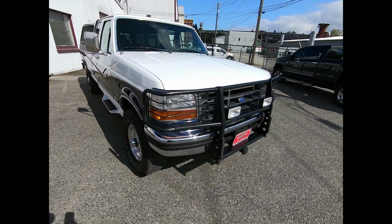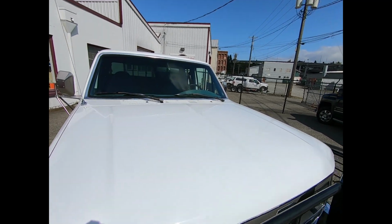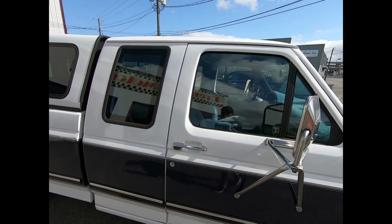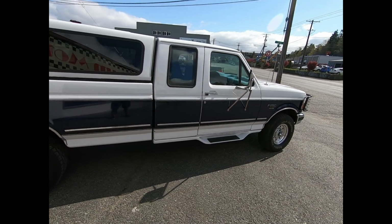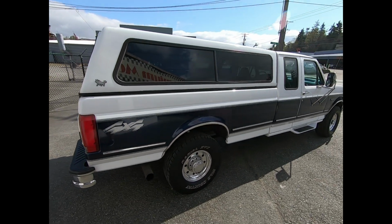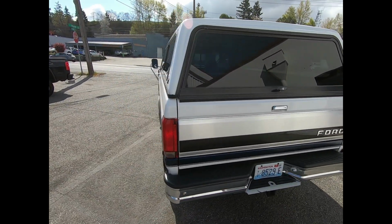He put the PIA headlights on it, he put the brush guard on it a long time ago when it was new. I'm gonna do a little video. I love these trucks. The old body style Fords are my second favorite truck as far as the Ford goes. First favorite's the 78, 79 crew cab or super cabs, 4x4s, which are super hard to find in nice condition, and when you do find them, you got to pay a lot.